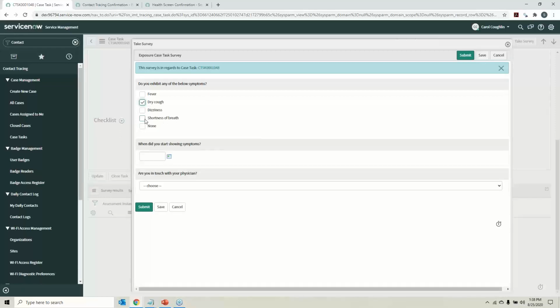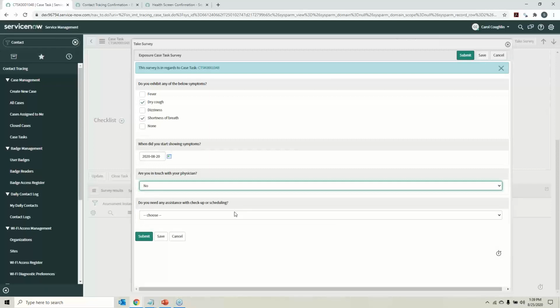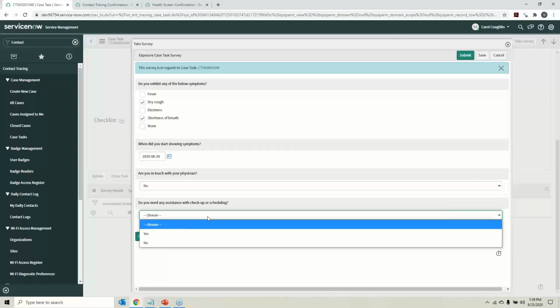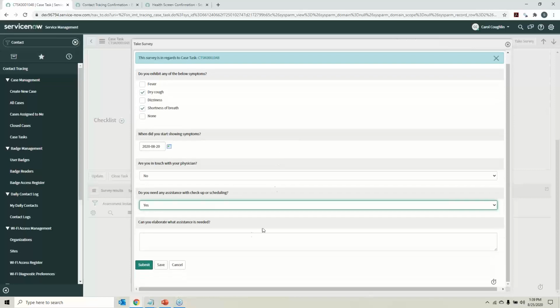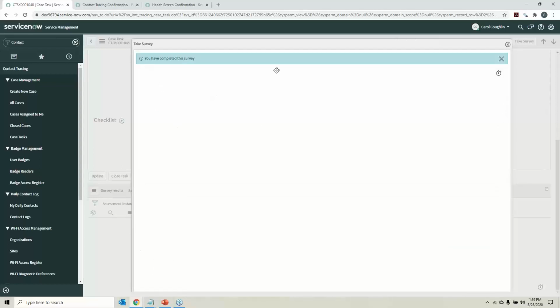So we'll say that he had a dry cough and shortness of breath, and that started around the 20th. If he says, no, I have not been in touch with my physician, then we're going to ask him if he needs any assistance with checkup or scheduling. If he says yes, then he can make a note of what's needed. And she can submit the survey.